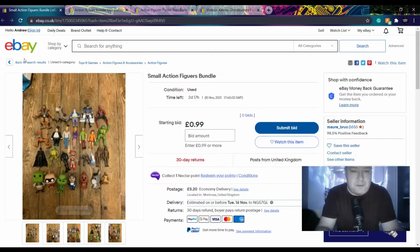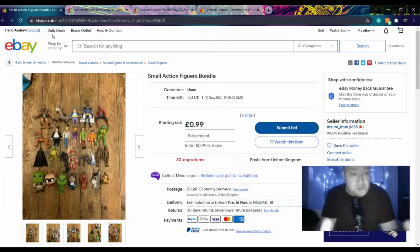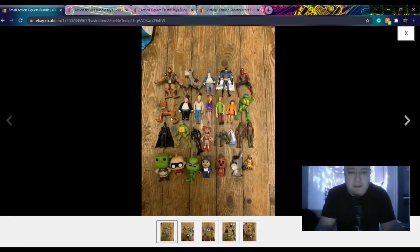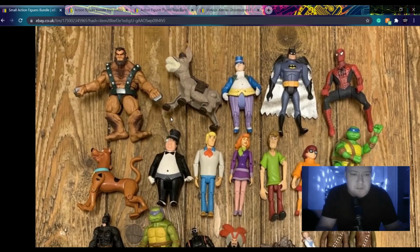Small action figure bundle. Now this, where it's just like action figure bundle and the person has chucked a load of stuff in, I think here, this is one of the cases where you will definitely make your money back. If you want to flip stuff, I think you'll make your money back on this one, and I'll show you why in a sec. But this has a lot of value in here for collectors and kids alike that want a bunch of stuff to play with.